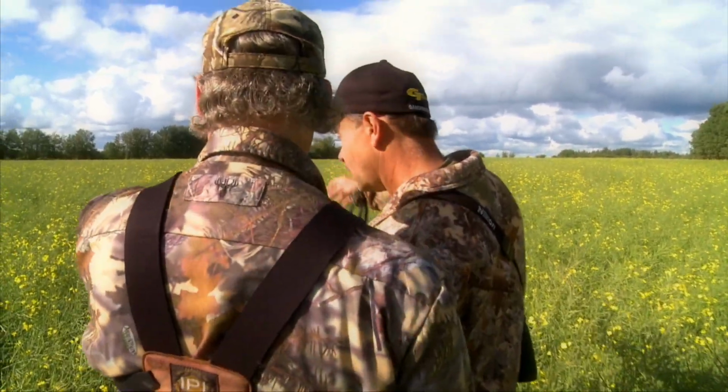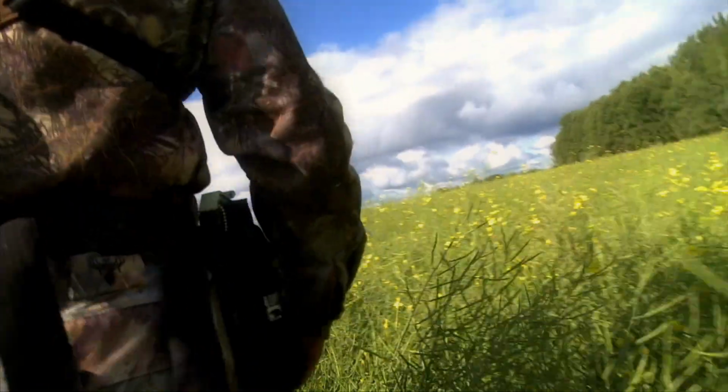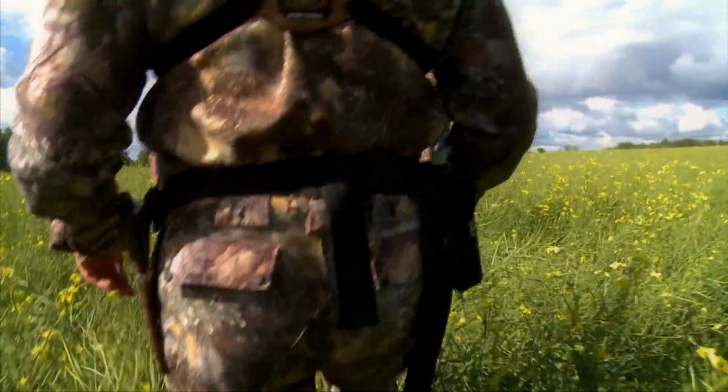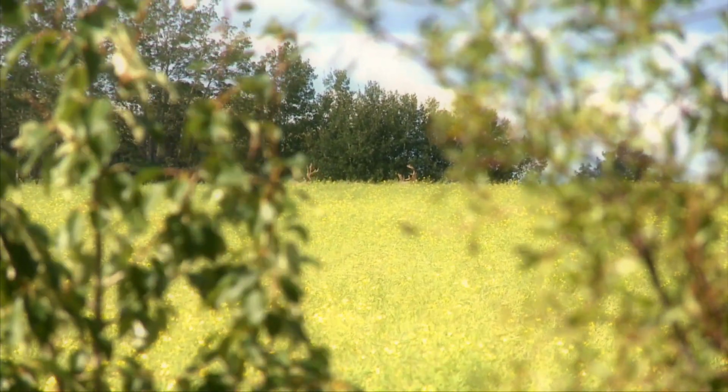What's really nice about the archery season in Alberta is it allows you to start hunting in the middle of August. Now these deer are in their summer feeding patterns. The canola, the leaves, the flowers are bright yellow. So it's not that easy to spot those mule deer when they're bedded in the canola, but you can see them. If you just take your time, you won't spook those deer, but you'll definitely see those big racks sticking up through those yellow flowers.